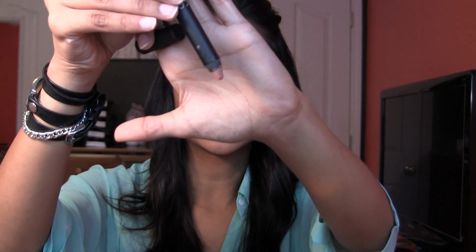So if you guys look closely, it's very glossy. You put it on and it's super glossy, and it's like a lipstick and lip gloss like consistency. It's in the middle. It is not super pigmented, but pigmented enough to do a good job for me. And I really like the color. This is kind of a nudish color, so it's very pretty.